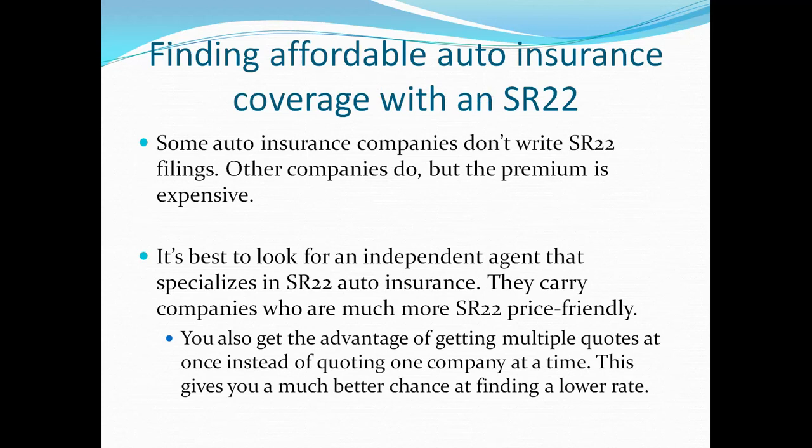Finally, let me give you a little help on finding affordable auto insurance coverage with an SR22 filing. Not all auto insurance companies write SR22s. Some companies will, but the premium is very expensive. So it's best for you to look for an independent agent that specializes in SR22 auto insurance. They carry companies who are much more SR22 price friendly. That also gives you the advantage of getting multiple quotes at once instead of quoting with one company at a time. And that gives you much better chance at finding a lower rate.